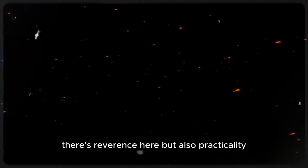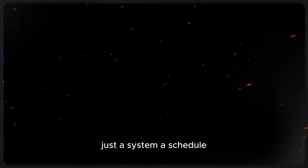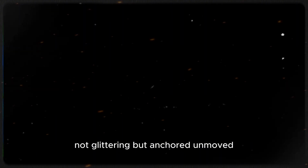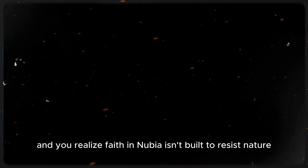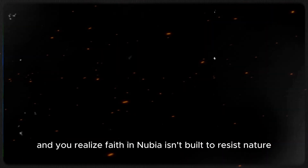There's reverence here, but also practicality. No divine lightning, no stone tablets. Just a system, a schedule, a way of building that respects water instead of pretending to command it. You exit quietly, stepping back onto the path. Behind you, the temple waits, not towering, not glittering, but anchored, unmoved. And you realize, faith in Nubia isn't built to resist nature. It's built to move with it.